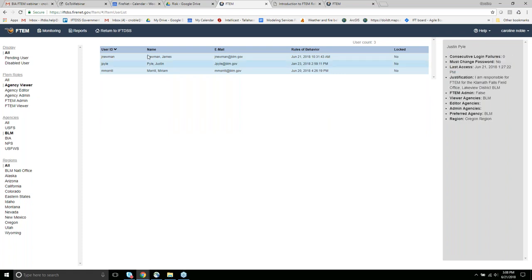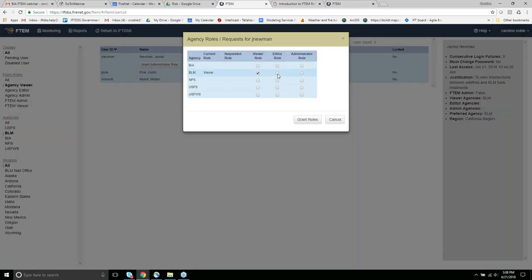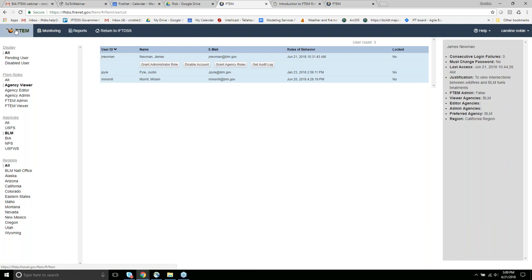If there's an agency viewer in here, these may be people that haven't gotten their approvals yet. In the right-hand panel on the screen, it gives a little bit of information about this person. This person is from the California region; they selected that when they created their account. The administrator will click on Grant Agency Roles and can come in and grant the various roles as needed, for agency editor for BLM. You'll notice that there are other agencies listed. We do have the ability to accommodate people who might be doing monitoring for more than one agency. That will be handled on a case-by-case basis, but we know that does occur from time to time. So I just wanted to give you an overview of that. Most of the time, you won't need to worry about it once you're into the system. You've got your roles and privileges, you've got your access, and you should be good to go.